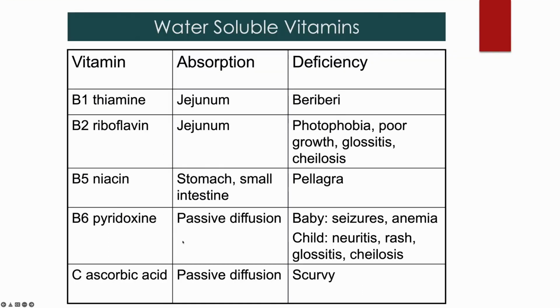But here they are again, and we're going to go on to the water-soluble vitamins. These are hydrophilic, friends of water, and these are excreted through the kidneys. So it is not likely that we would see toxicity with these vitamins because they're not stored, except for B12.